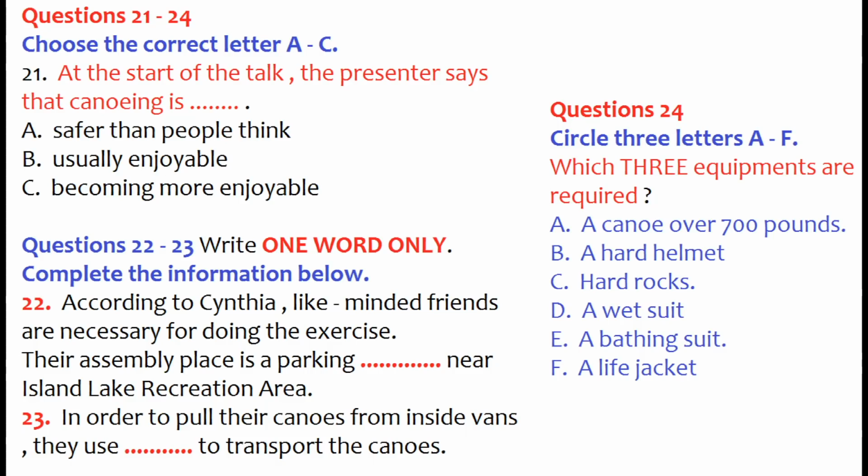The price ranges from £300 to £700, depending on the material they're made from. The more you can pay, the better, really. Personally, I wouldn't look at anything under £500, but that obviously depends on your budget. You also need a hard helmet to protect yourself against rocks when you fall out of the canoe, and believe me, that is very likely to happen.